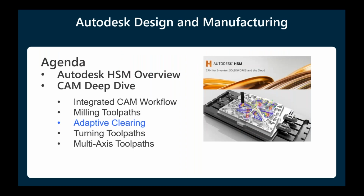Okay. So we're able to dive in a little bit in what we offer as far as milling toolpaths, 2D toolpaths, 3D toolpaths. And what I'd like to do is I want to get a little bit deeper in adaptive clearing to talk about what that high efficiency machining looks like.